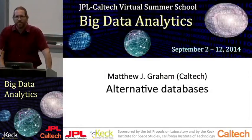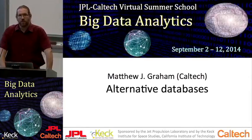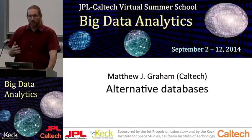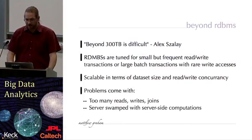My name is Matthew Graham, and this is the last module in a series of 6 on databases. In previous modules, we've talked quite extensively about relational databases, the data model behind it, and the supporting technologies. I would maintain that this is because a lot of big data analytics can still be done on relational databases.